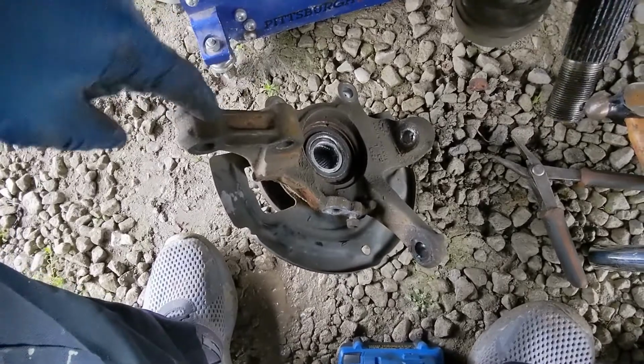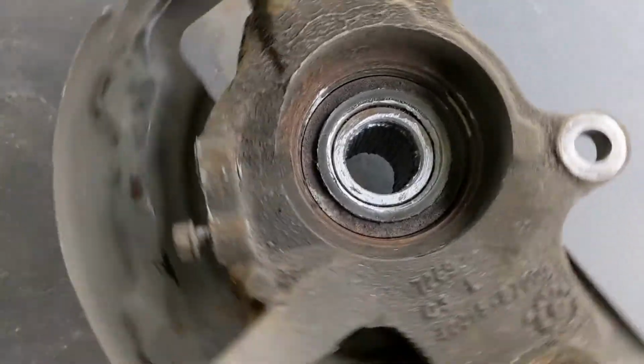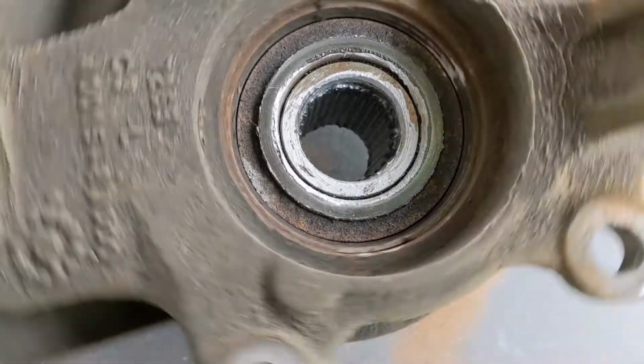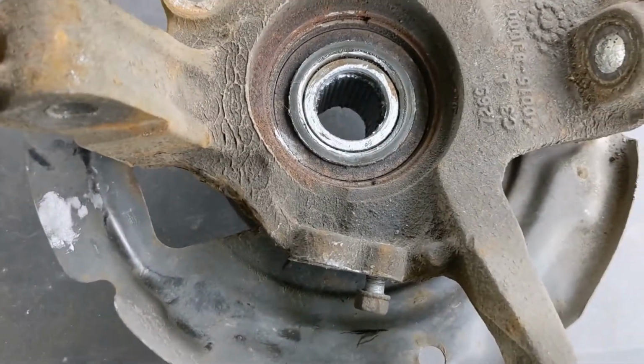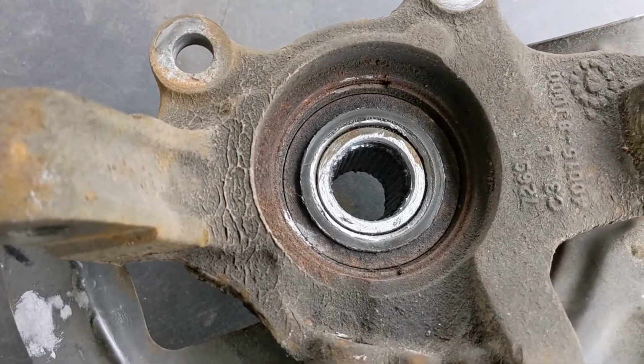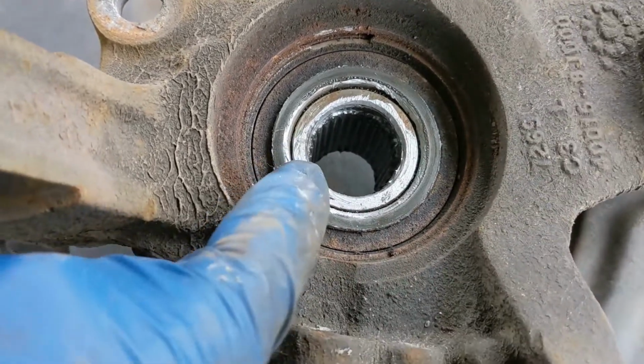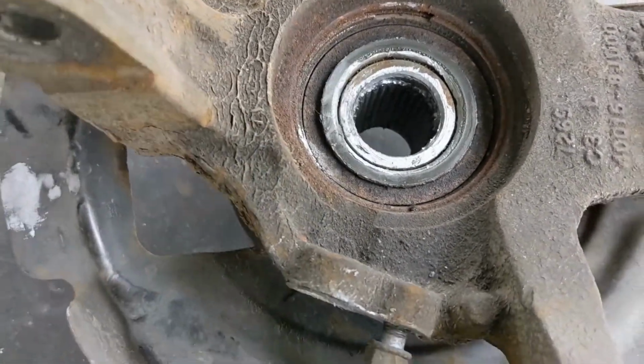There's your hub assembly. With it on the bench, you can hear it. Can't really hear it very good right here, but you can see there's slop in this bearing. See how it's moving? That bearing, the inside of that bearing is no good.